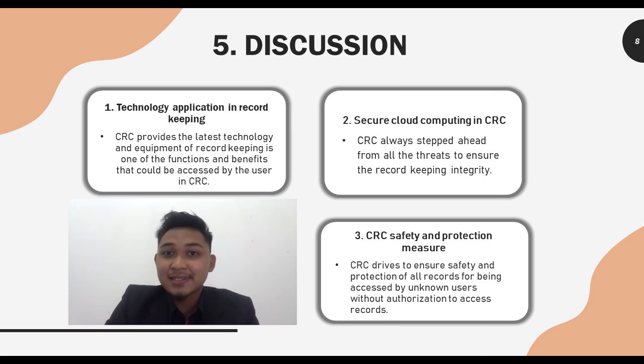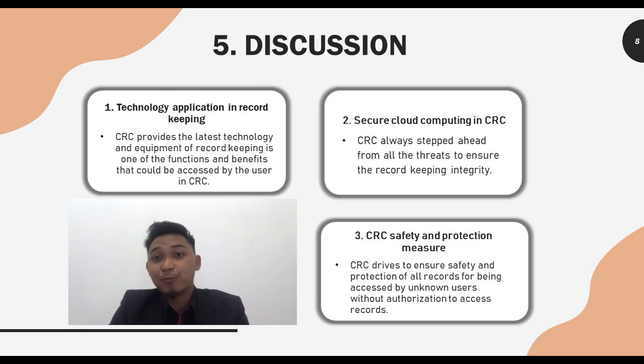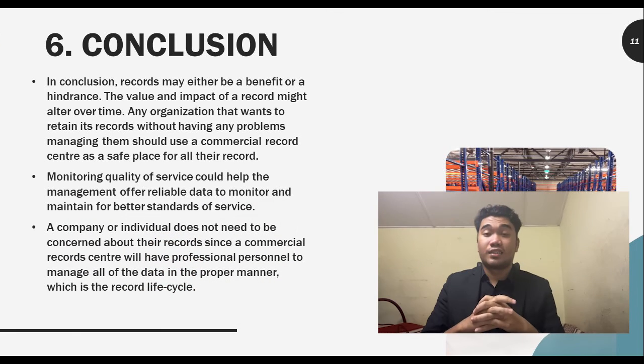And the third is CRC safety and protection measures. CRC, or the Commercial Records Center, strives to ensure the safety and protection of all records from being accessed by unknown users without authorization to access records.